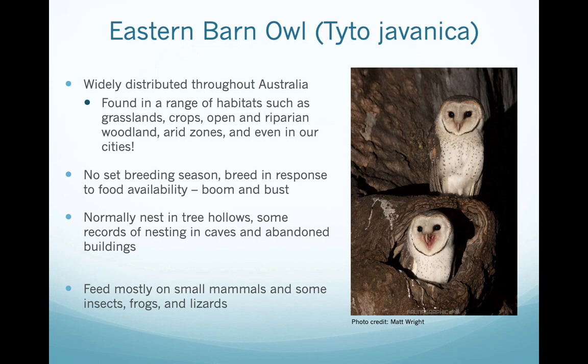What this means is that when we have favourable conditions such as significant rain events, their prey populations will breed up in response to this, and in turn, species like the eastern barn owl take advantage of this rise in numbers in their prey populations, and this is when they will breed. This means that the eastern barn owl can breed at any time of the year, and they can actually breed more than once in a year.